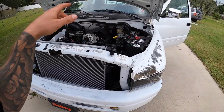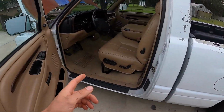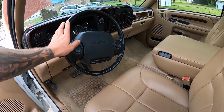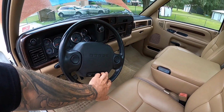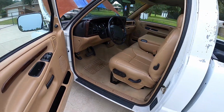So if you guys are interested in this truck, it needs paint, so if I end up painting it, the price is going to go up. But if you guys want to buy it, I'm offering it right now for 24. So if you guys are interested, the 8-speed is here. So 8-speed works. These two buttons actually shift the 8-speed. So if you want to upshift or downshift the 8-speed, you can.